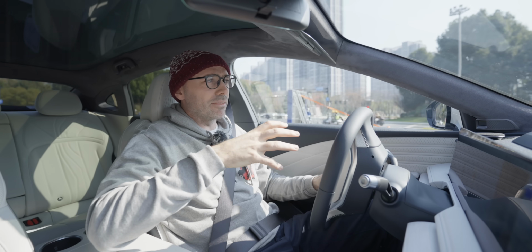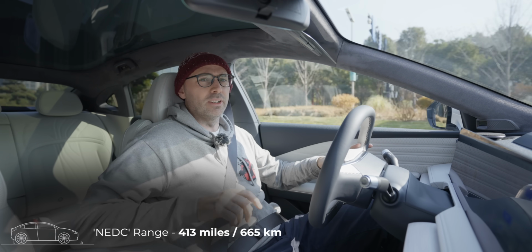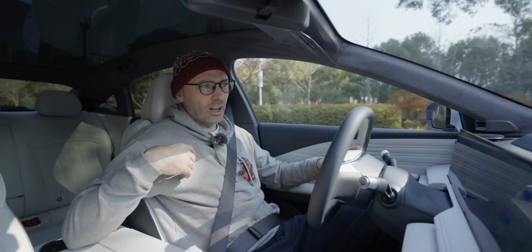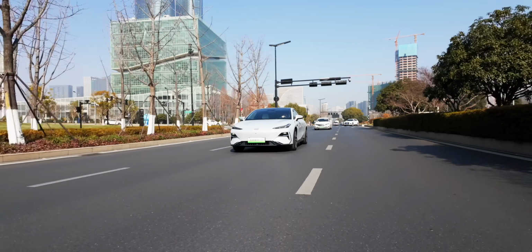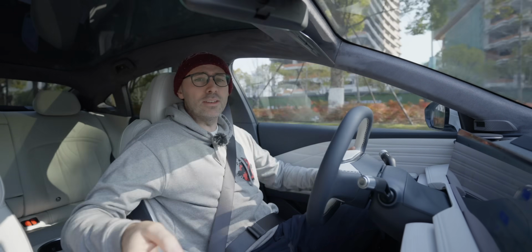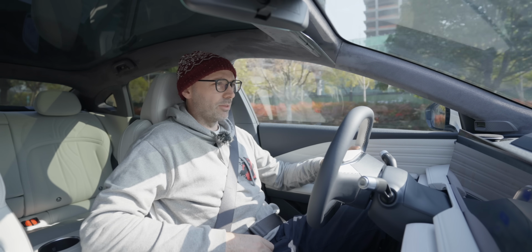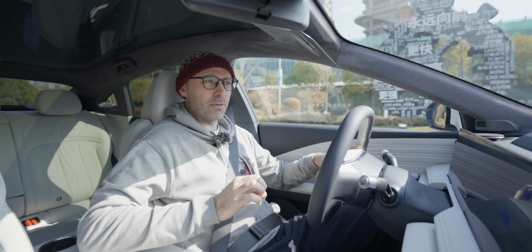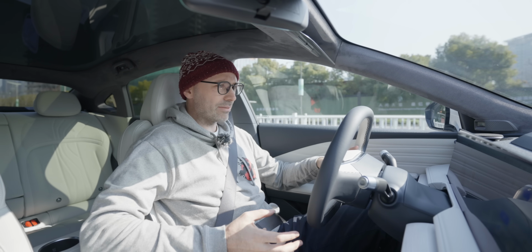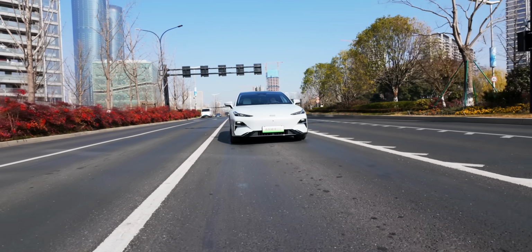So the various models have different ranges. I think the one we have here today has about 660 kilometers of NEDC range, I think, or it might be the other Chinese one, but a lot overestimated. So decent range. The battery, I think, is between 60 and 80 kilowatt hours. So pretty standard features these days on these big sedans here in China. I do have to say though, this driving experience is a step above Geely products of the past, especially Geely's own brand. I think they have taken all that combined knowledge with them and really made a very good car.